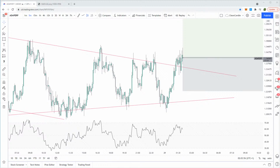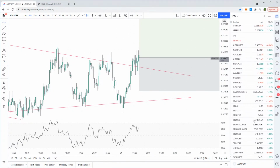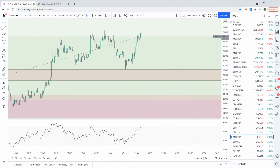Someone's going relatively heavy on ADA in the books. It's like 250,000 positions sitting in the books. So I think this is just the only consideration now. Again, like no real rush or panic to just go and stick my money in this again.